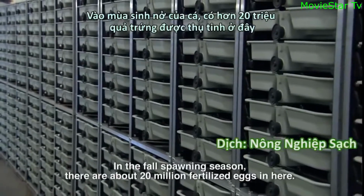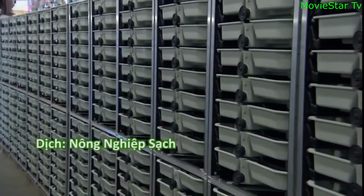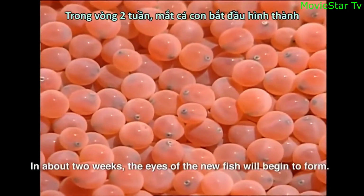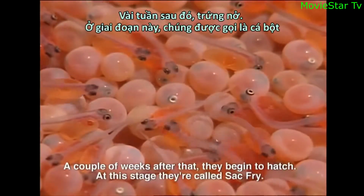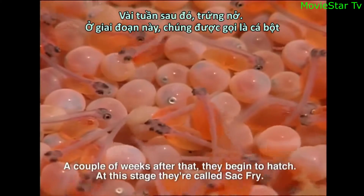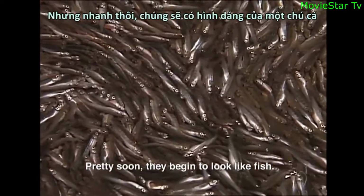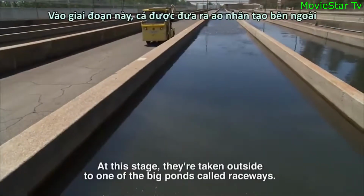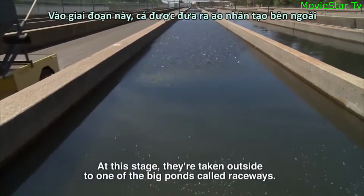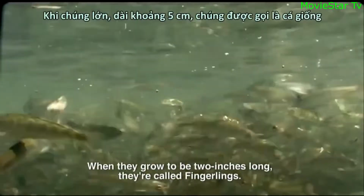In the fall spawning season, there are about 20 million fertilized eggs in here. In about 2 weeks, the eyes of the new fish will begin to form. A couple of weeks after that, they begin to hatch. At this stage, they're called sac fry. Pretty soon, they begin to look like fish. At this stage, they're taken outside to one of the big ponds called raceways. And when they grow to be 2 inches long, they're called fingerlings.